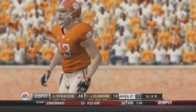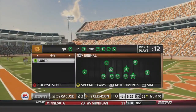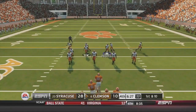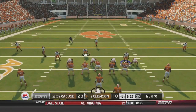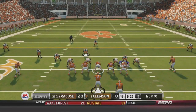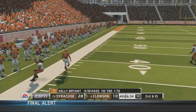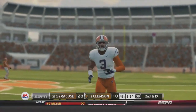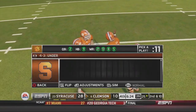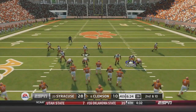Touchback. 28-10 now, Syracuse over Clemson. 6:27 to go. Not much luck the last time this offense had the ball. Check 50. And he just gets rid of it. And the screen gets blown up. And the ball is thrown away. Second and 10. Ball on the 25-yard line.